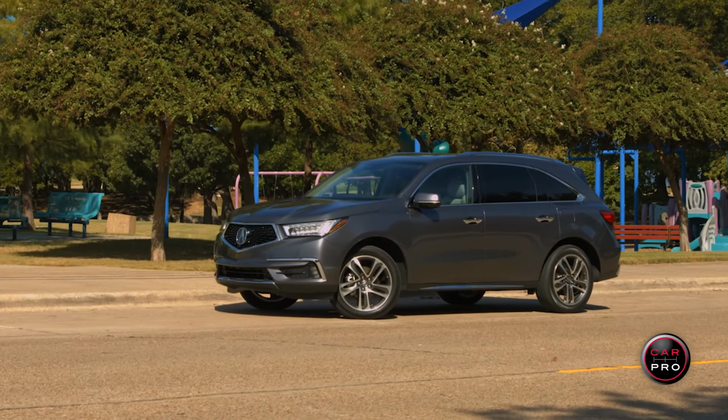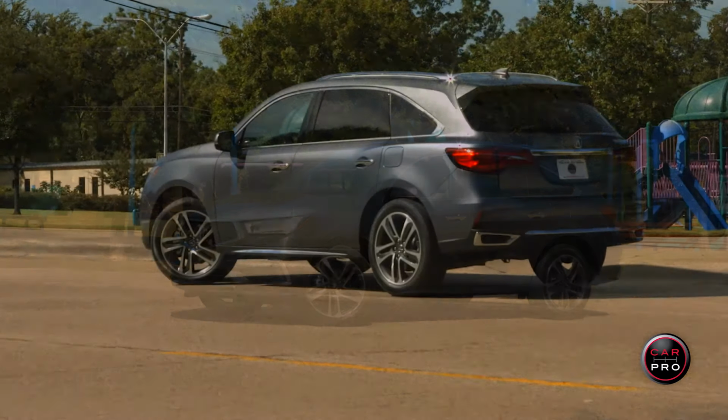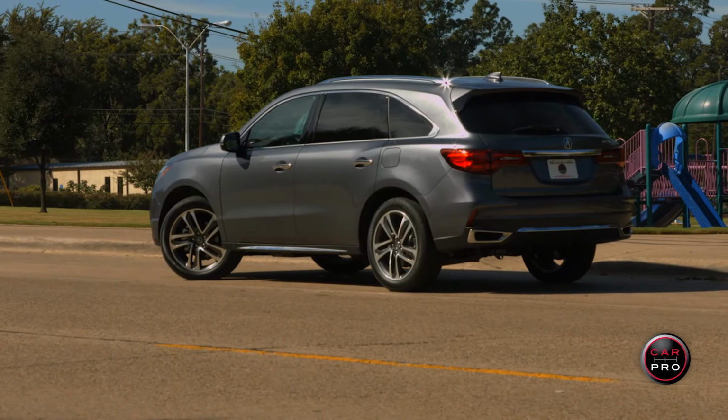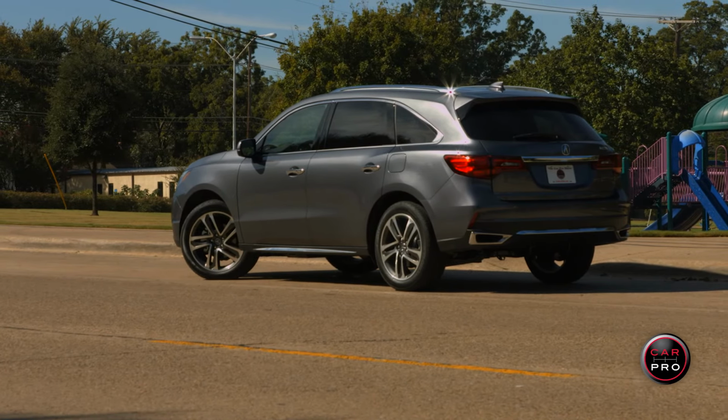MSRP is $57,340, which is less than I would have expected for an SUV equipped with all the technology, performance, and safety features of the 2017 MDX. As I always say on the air, Honda quality and Acura luxury is an unbeatable combination.